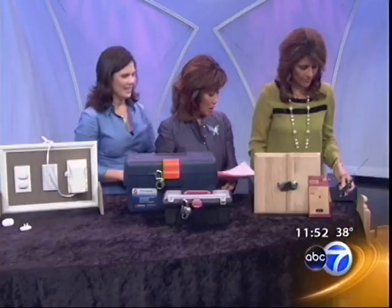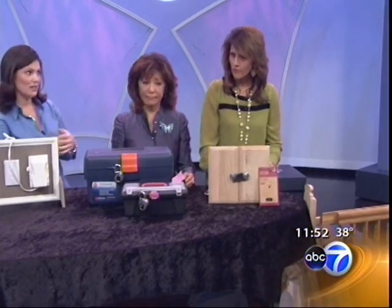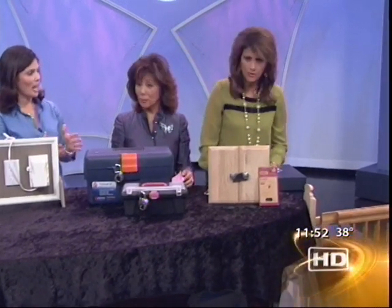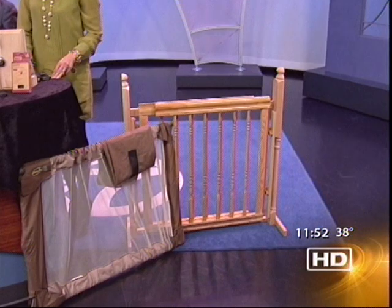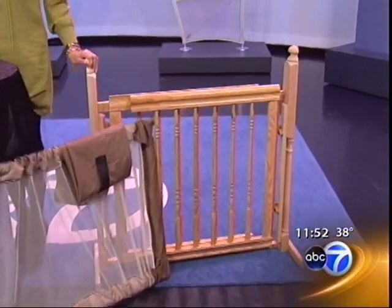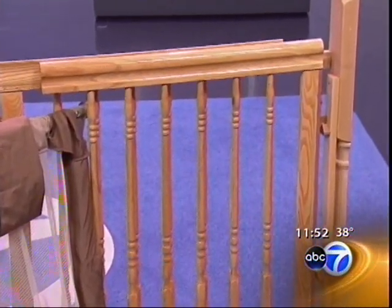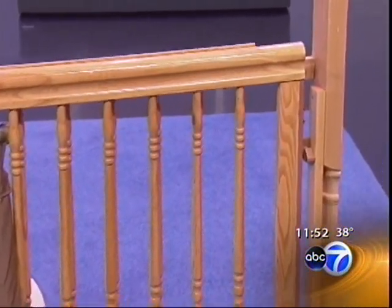Okay. And then what do we have over here finally? And gates. Now, you want to block the stairs because, you know, kids fall down the stairs a lot. At the top of the stairs, put a hardware mounted gate only. And that one is by Even Flow. Okay. And it is called a home decor gate. So it kind of matches your decor, has different wood stains. Different colors, different styles. Yes, exactly.